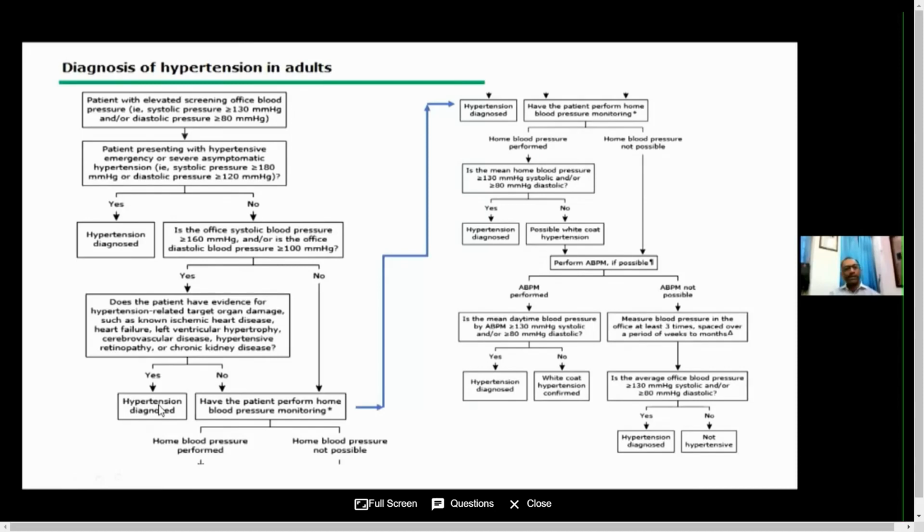If the blood pressure is less than 160/100, or if they have more than 160/100, but without any of these, then the patient is asked to perform home blood pressure monitoring. So home blood pressure monitoring is preferred over ambulatory blood pressure monitoring. And if the home blood pressure monitoring shows an average blood pressure of 130/80, again note that this is American. For all the other guidelines suggest 135/85, then hypertension is diagnosed. If not, we have to consider white coat hypertension and perform ambulatory blood pressure monitoring.